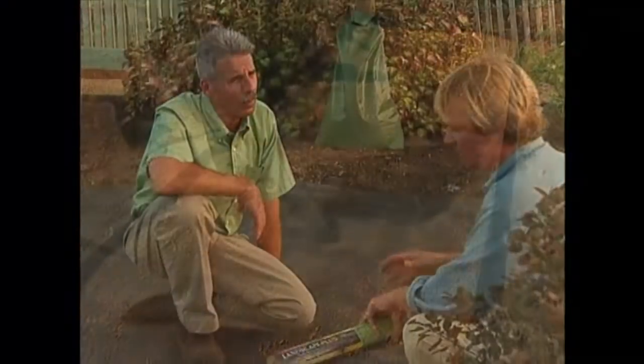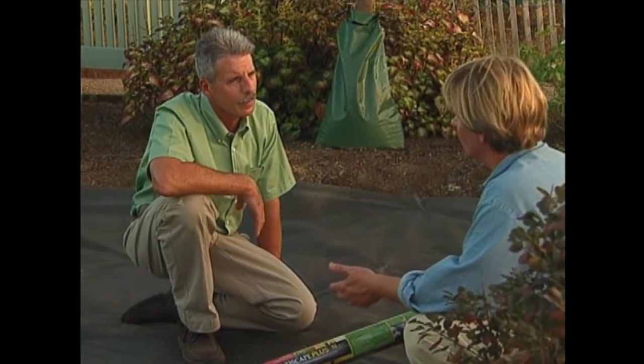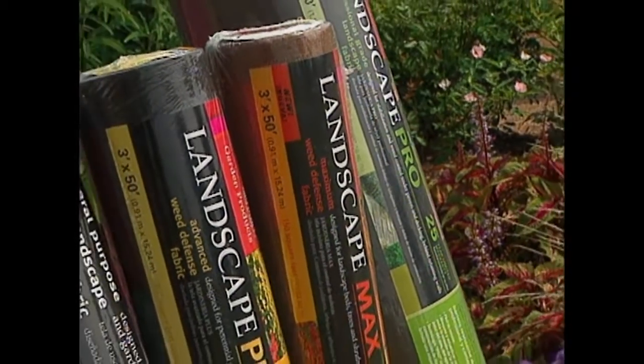Well, one of the things I have been impressed by, and again, it's sort of a testament to what you guys do at DuPont, you've got a 15-year warranty on this stuff. It'll last, it's at that length of a lifetime. Yeah, and these are very, very durable products.